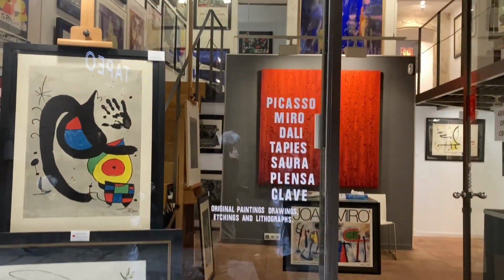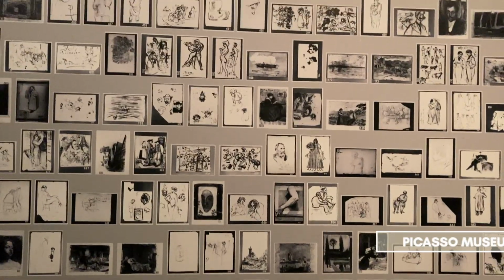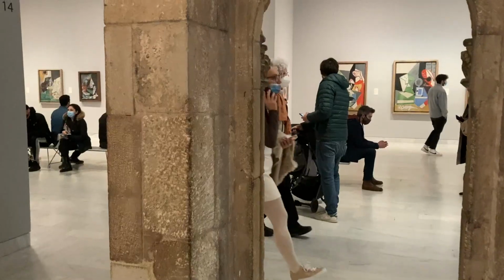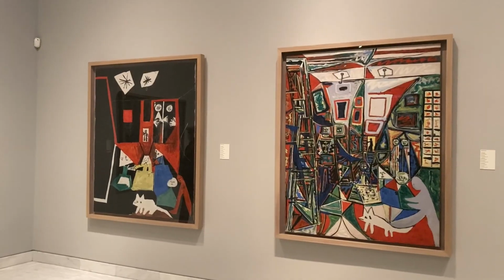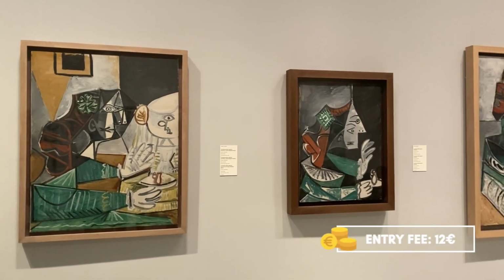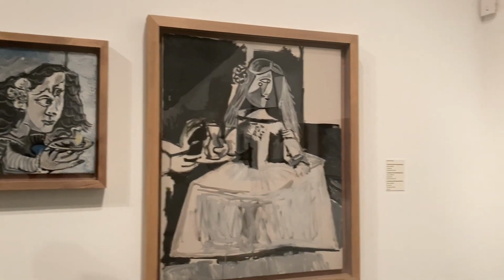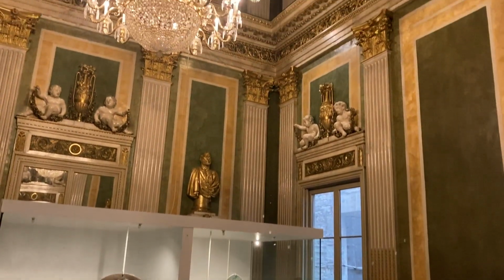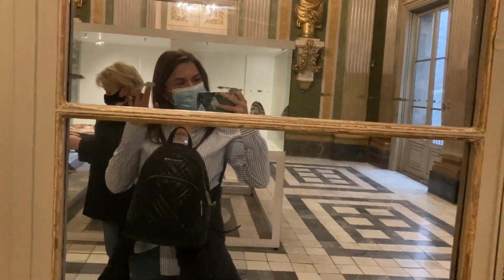And we make our way to one of Spain's greatest artists, Picasso. The entry fee is usually 12 euros, but on the first Thursday of the month, you can enter for free. Actually, for this museum, I would recommend a guided tour to really get the meaning of the paintings. It's much more enjoyable that way.